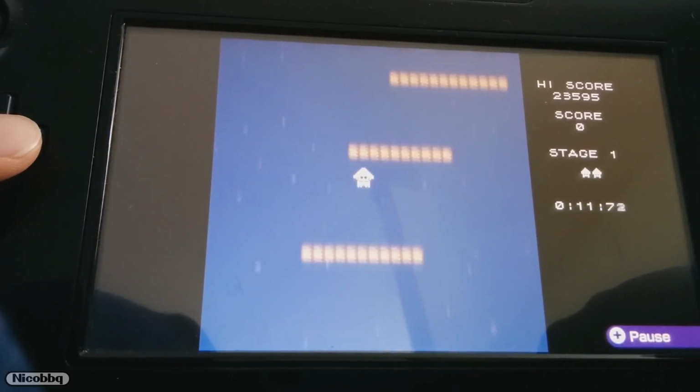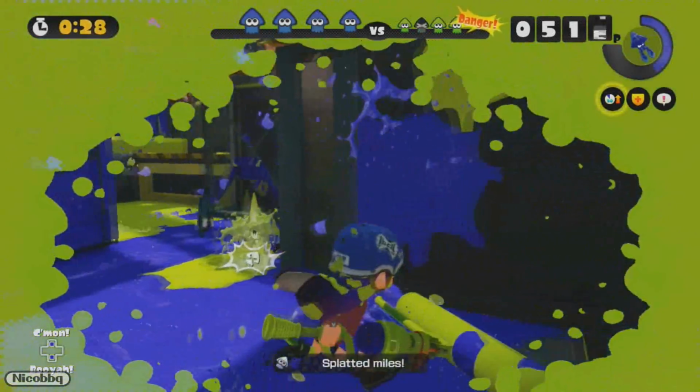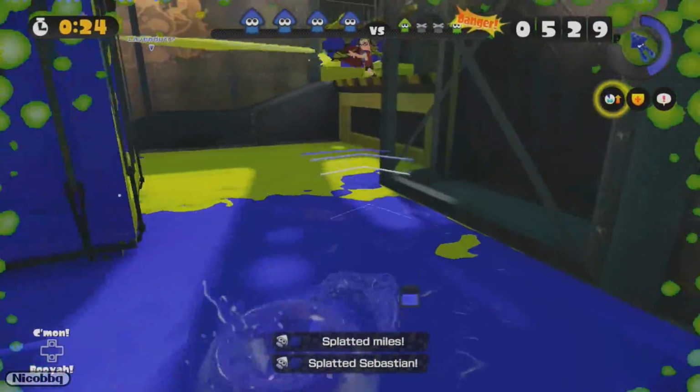When you're in a lobby waiting for a match to begin, there's even a little mini game that you can play on your gamepad. What more do you need? If you don't have a Wii U yet, Splatoon is the reason you should get one now, and it's also my favorite Wii U game.